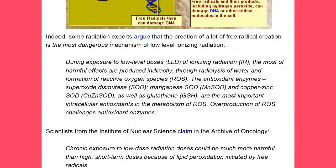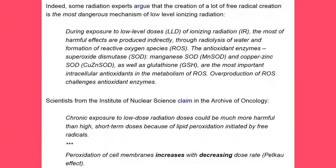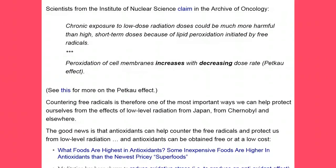Scientists from the Institute of Nuclear Science claim in the Archive of Oncology that chronic exposure to low-level radiation doses could be much more harmful than high short-term doses because of lipid peroxidation initiated by free radicals. All right, you can read more on that. I'm going to have to skip some of this in the interest of time.